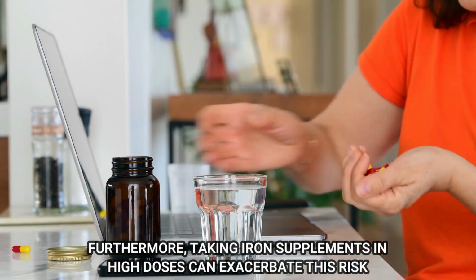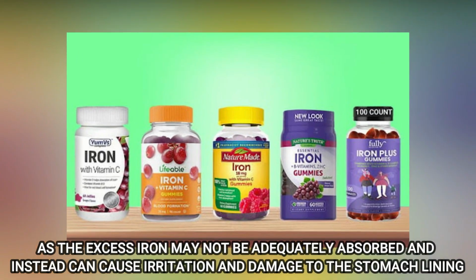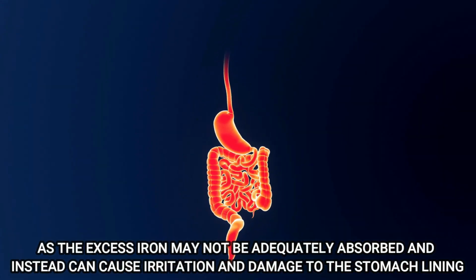Furthermore, taking iron supplements in high doses can exacerbate this risk, as the excess iron may not be adequately absorbed and instead can cause irritation and damage on the stomach lining.